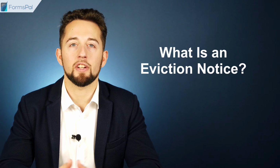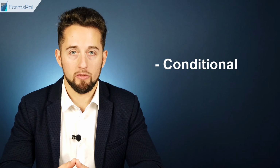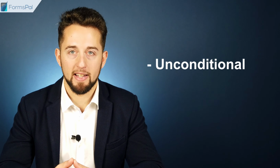The Georgia eviction notice. What is an eviction notice? Eviction notice, or notice to quit, is a letter sent by the landlord to the tenant notifying them that they should either take or stop a certain action or vacate the rented premises. Eviction notice can be of two types: conditional, when a tenant is given time to remedy the breach of the lease, or unconditional, when a landlord terminates the lease without any alternative options for a tenant.